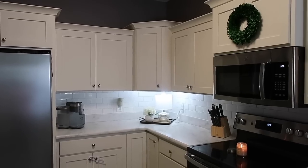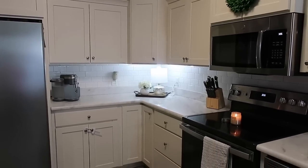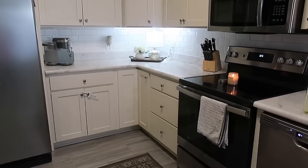Okay, that finishes up that entire side of the kitchen. It feels so good to have all of that decluttered and deep cleaned. And now moving on to the other side.